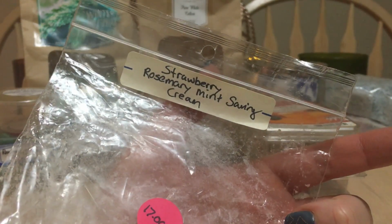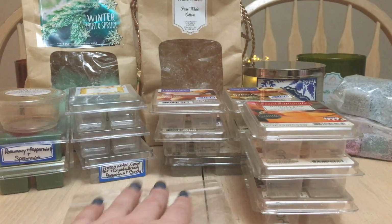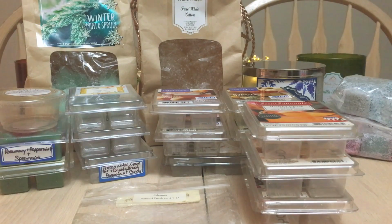This is one of my favorites. Strawberry, rosemary, mint, and shaving cream. Fantastic. Love it. One of my favorite scents from Vintage Chic. Throws really, really well as well.